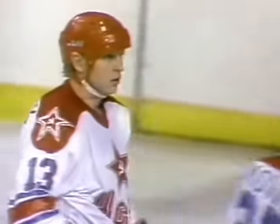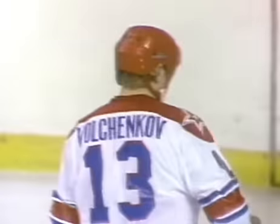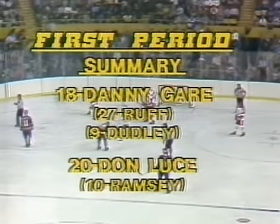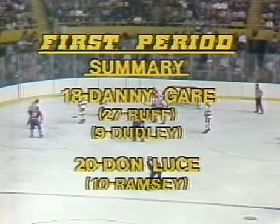Well, that's the second time that Tretiak seems to have had a little trouble with the backhand, but the player breaking in around the side of Sealing broke in behind, and it seemed like 2 Soviet defenders took the first man. He broke in behind. The backhand seemed to handcuff Tretiak for a moment, and then went to the back of the mesh.